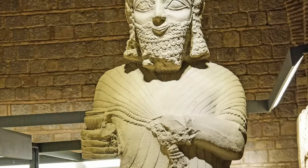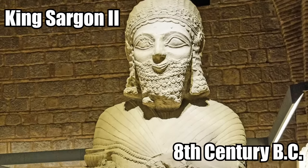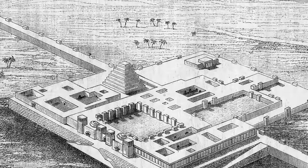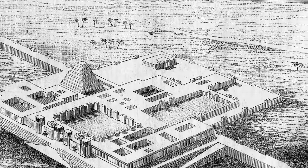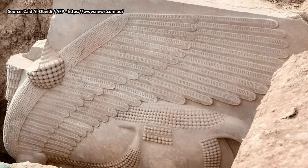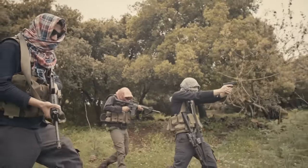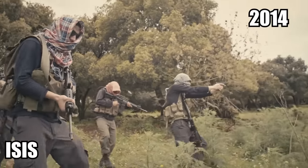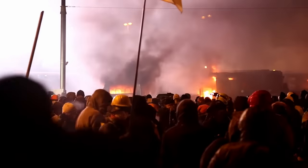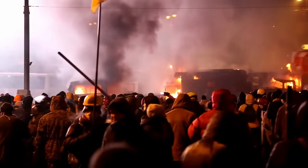This remarkable statue, commissioned during the reign of King Sargon II in the 8th century BC, was originally built to guard the city of Khorsabad. Its sophisticated features and historical significance are nothing short of spectacular. Despite facing threats of destruction during the 1990s looting and the 2014 attack by ISIS, the statue survived, thanks to the quick thinking of the village residents who hid it.